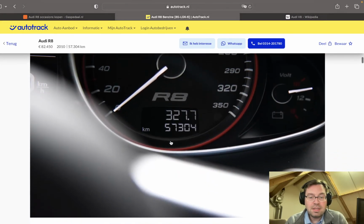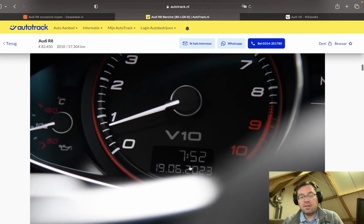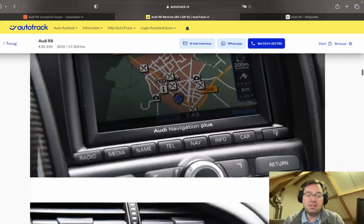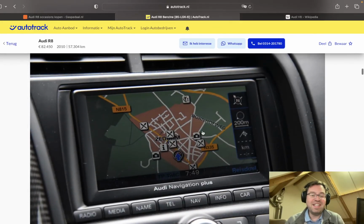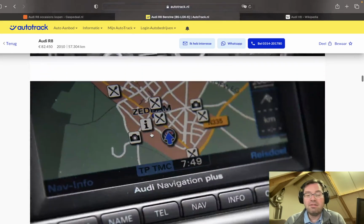All right, last trip was more than 300 kilometers. Man, I would love to drive a car like this just for a day. But here you see you're back in the 2000s. Here, the Audi navigation. Yeah, and this is not aftermarket. By that time, they understood that this had added value.